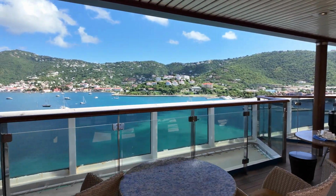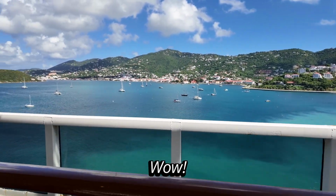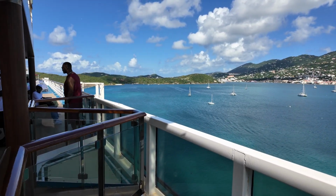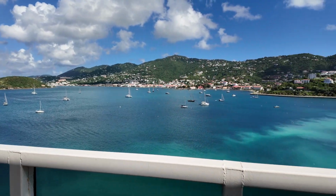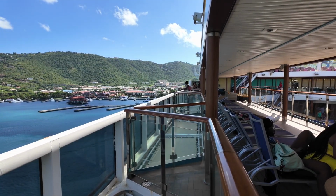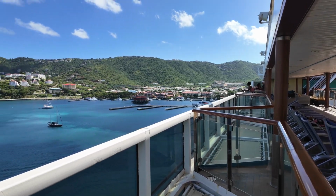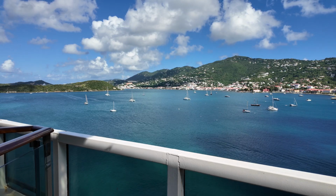And there's the other side of St. Thomas. The main area, if you will. You can see all the stuff we disturbed in the water there. No massive yachts this time. Those docks are normally full of billionaires and millionaires' yachts. Oh, there's a ship on the other port way over there. Kind of see it popping up. Somewhere around there.